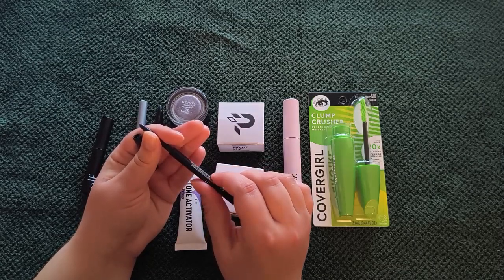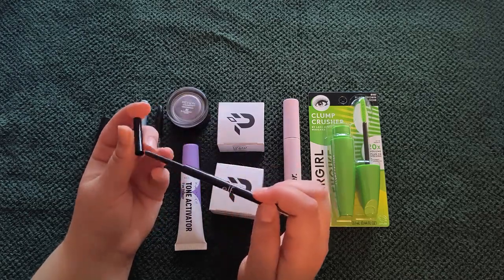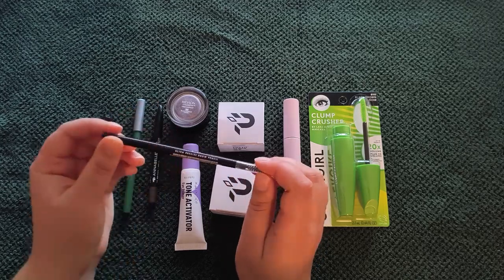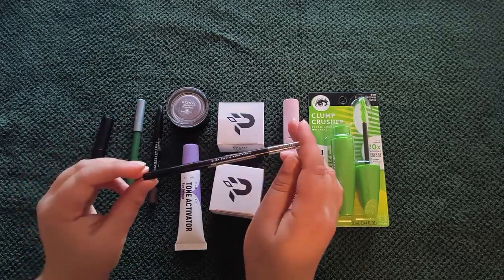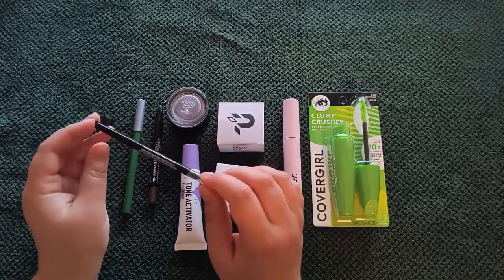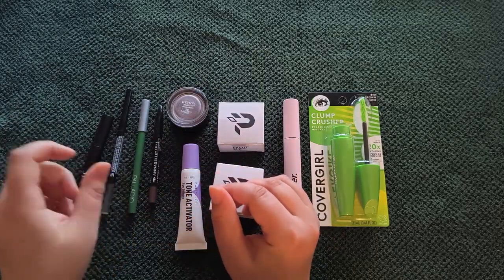I could definitely see somebody who uses more of this in their brows every day going through this in a quarter. I don't really foresee that for myself. And I think that if I tried to use this more, I would end up with a brow look I don't really want. So I'm happy with these two products.